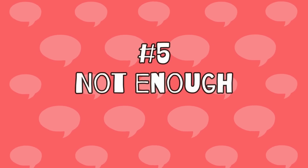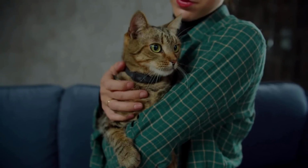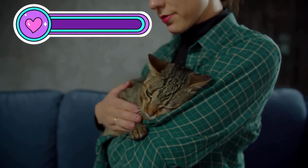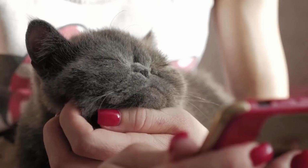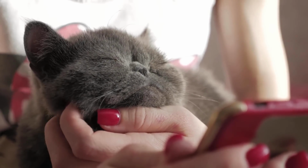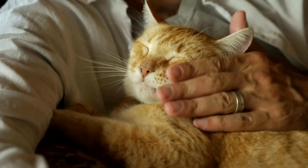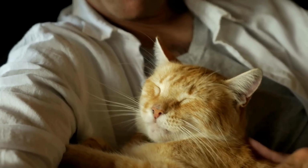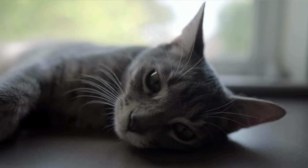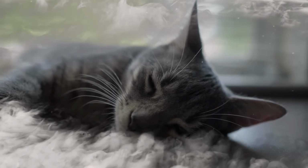Number 5. Not enough attention. Cats generally have a need for attention and love, but this need often increases significantly in seniors. They become more sensitive and affectionate, partly due to their reduced sensory perceptions. Therefore, they increasingly seek the proximity of their humans and want to be noticed. If you do not realize that your cat needs you more now, and do not give them the required amount of love and affection, they become sad and anxious. They may then become depressed and lose the will to live.